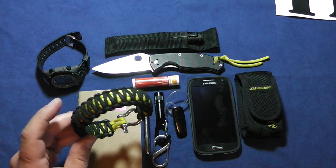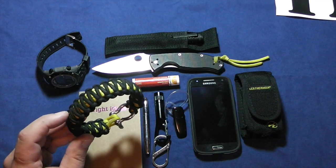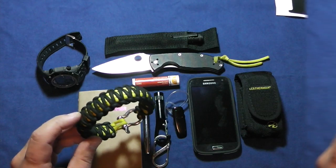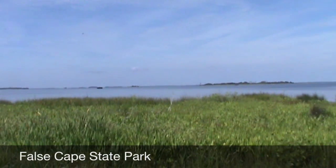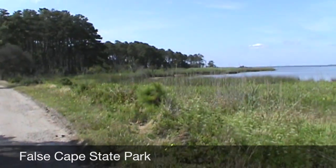The reason I say these are mostly useless, if there was truly an emergency, the time it would take me to unravel this would make it absolutely worthless. And I know that for a fact because I've used it twice. I've actually taken it apart twice, and the first time was on a camping trip in Virginia at an amazing campground called False Cape State Park.